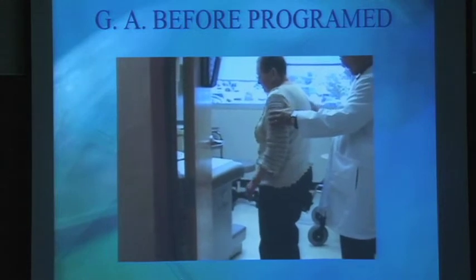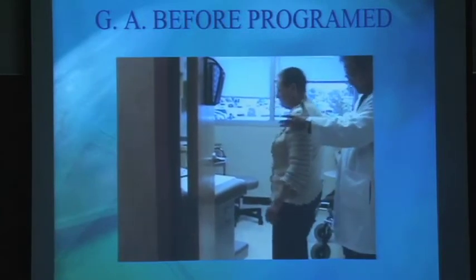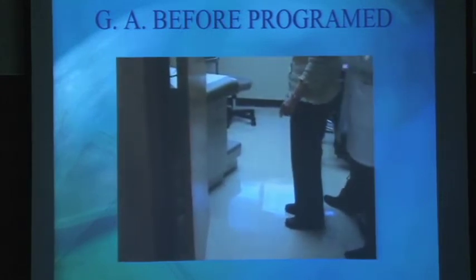This tests for postural stability. This is how we see a normal person shouldn't take too many steps backwards, but watch her. I mean, she just falls like a tin soldier. Yeah. Okay.